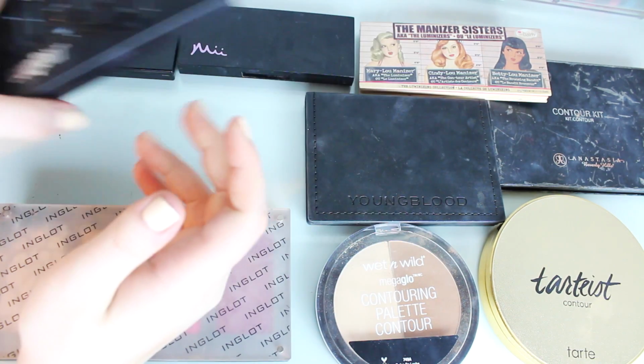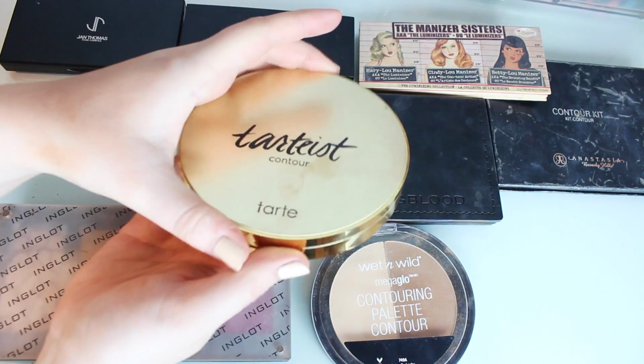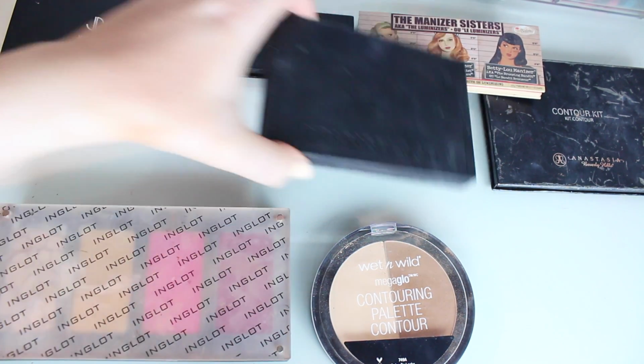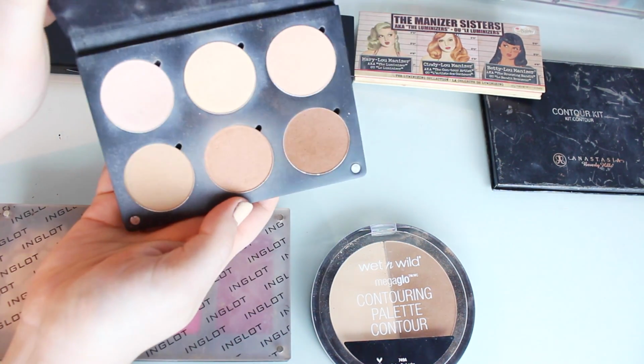So I'm definitely keeping that one. I'm also definitely keeping the Tarteist contour kit from Tarte. I love it. Also, the Youngblood contour kit. This is really good stuff.